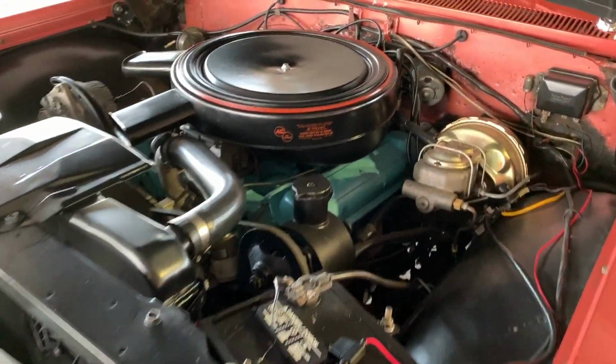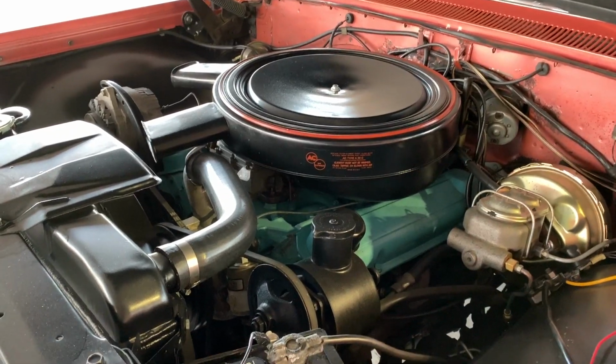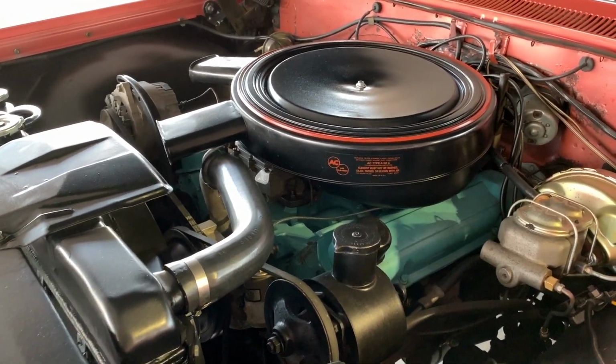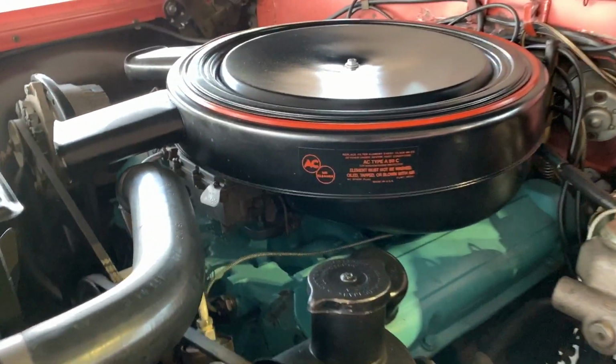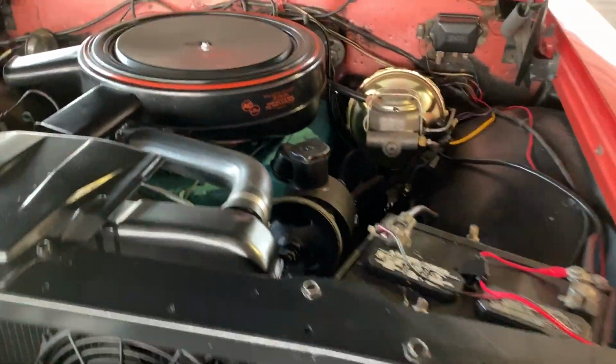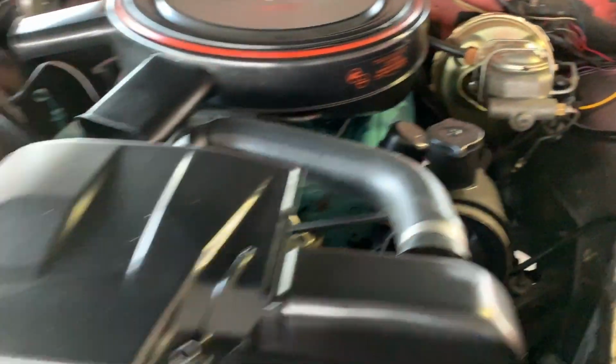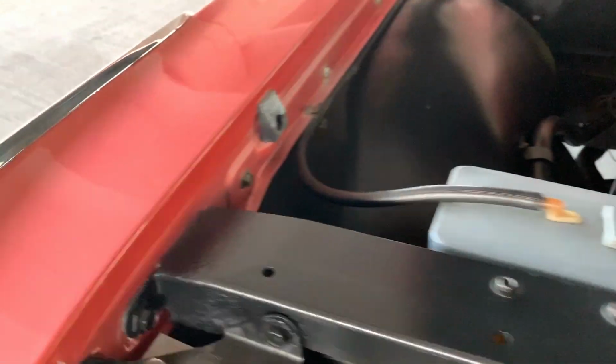And this is the original 389 engine. It was originally just a 2-barrel, I think. And someone did add the tri-power and the correct air cleaners, so it is very cool that there's a tri-power. And it looks like they redid the brakes. It's got power steering, power brakes. The rest of it's really presentable and stock.